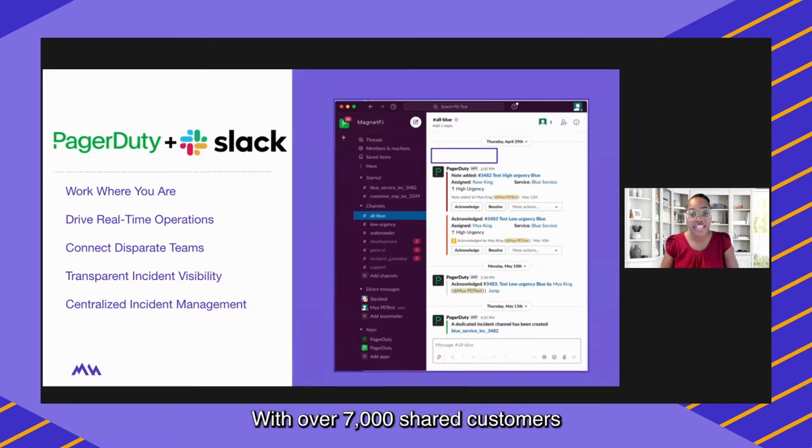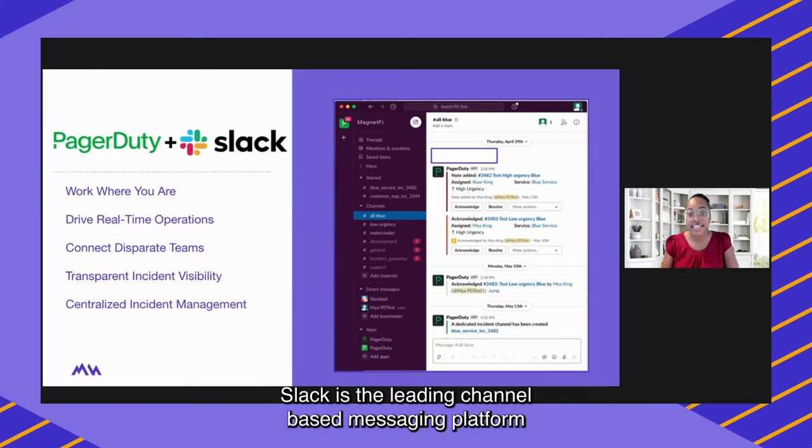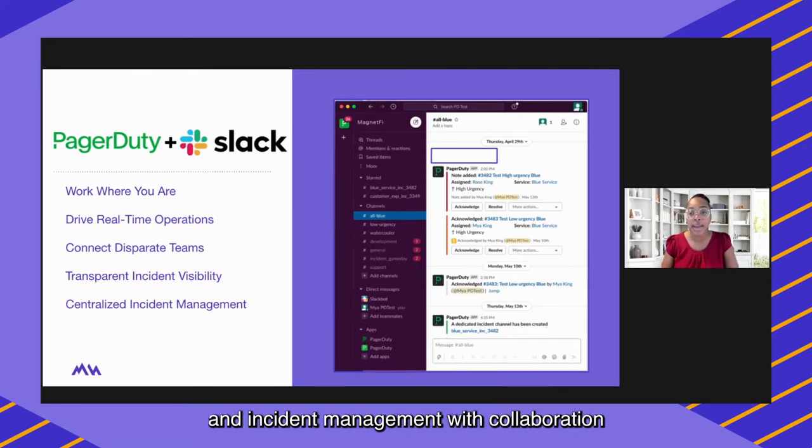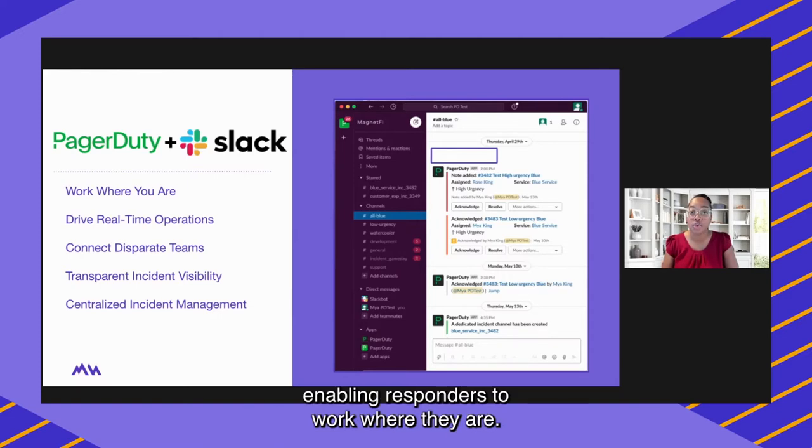With over 7,000 shared customers, adding PagerDuty's functionality to Slack transforms business and incident communication. Slack is the leading channel-based messaging platform used by millions to align their teams, unify their systems, and drive their business forward. Our joint integration combines digital operations and incident management with collaboration, enabling responders to work where they are.